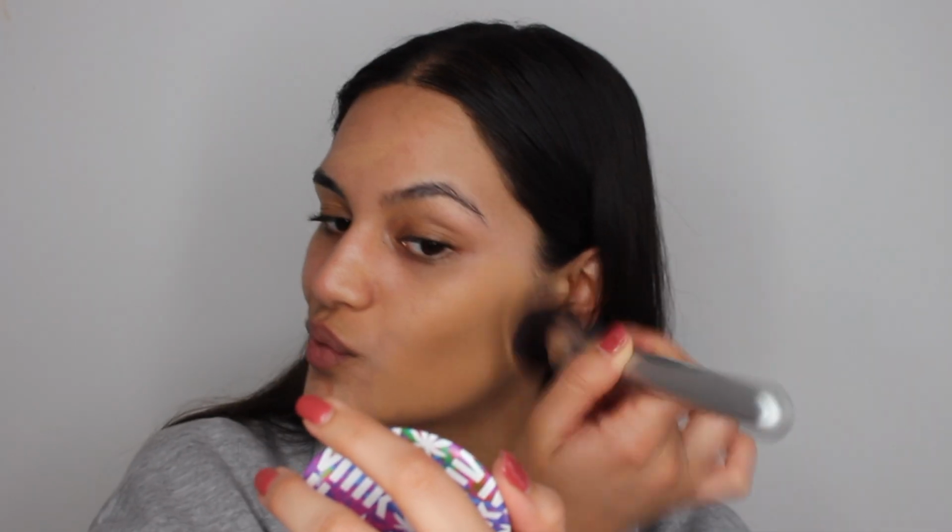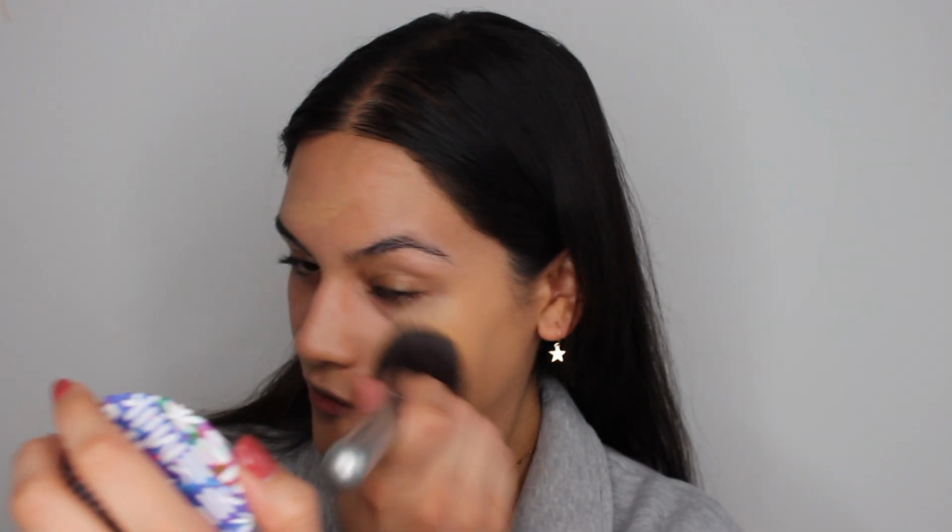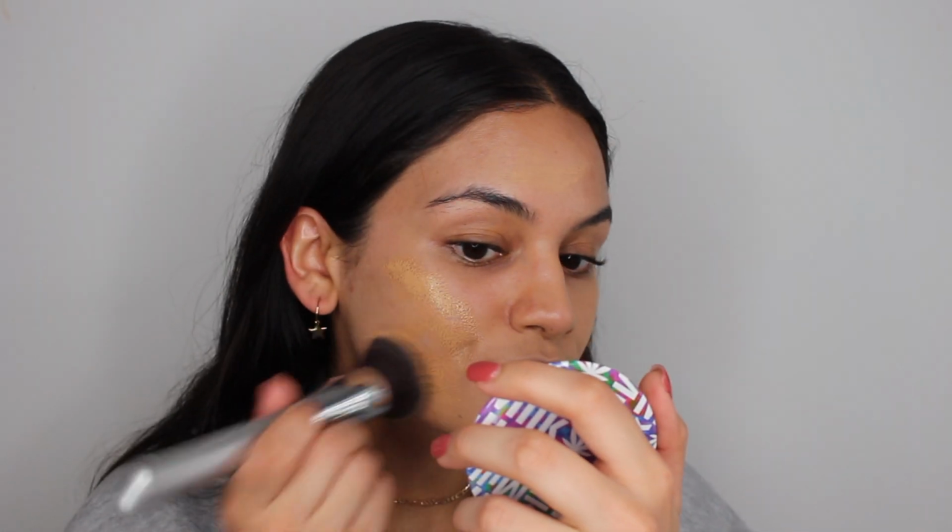I have a feeling this might be a little bit, well, I don't know. What do we think? No, it doesn't look too bad. I feel like it dries really quickly. Like I feel like it's already kind of like tugging now. The coverage of it is pretty.